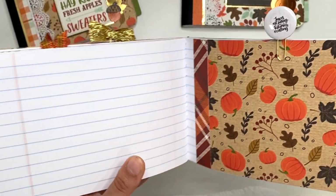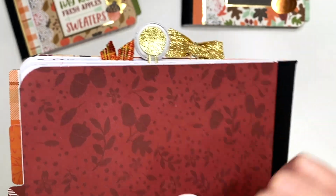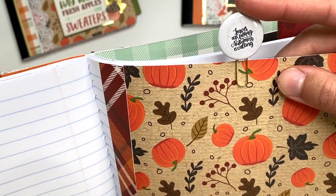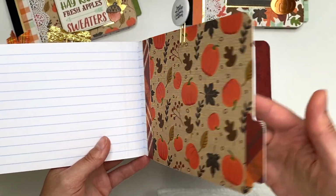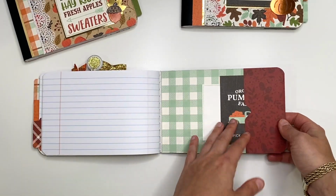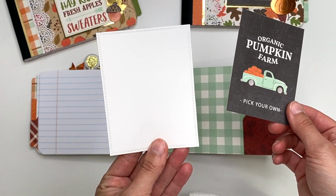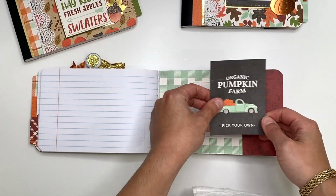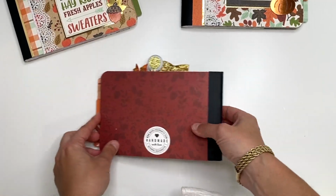And I just added a paper clip and then covered it up with some gold cardstock on the back, so you can't see that backing. But yeah, this one just says leaves are falling, autumn is calling, and it's just so cute. So that is the third divider. And then you get to the back here. This is all nicely covered up, and I have another cut apart in here, and then just a plain white card that you can add throughout your journaling or your photos, whatever you want, but it's just kind of chilling there in that pocket.